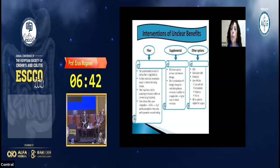Because fibers help the commensal bacteria, the good bacteria in the gut, and number two, some of them, when they are metabolized, release short chain fatty acids, which help absorption of sodium and potassium in the colon and healing of the mucosa. Supplemental enteral nutrition, we just mentioned it. Besides biological therapy, besides regular diet, you can always add some kind of supplemental enteral nutrition, whether oral or tubal.